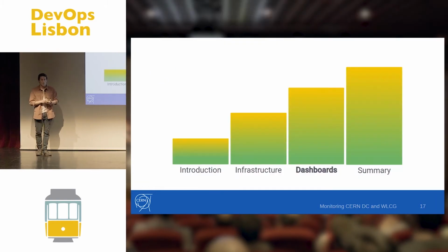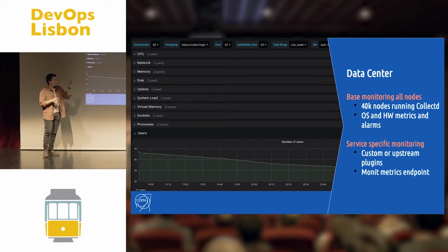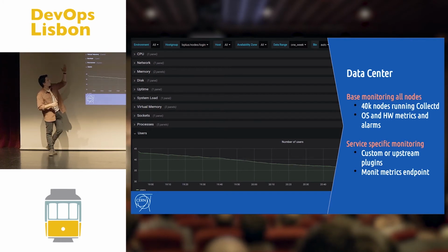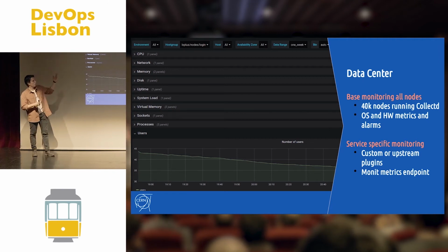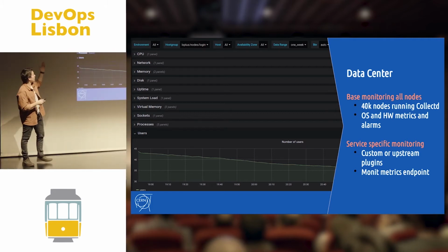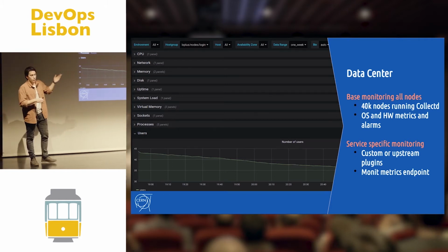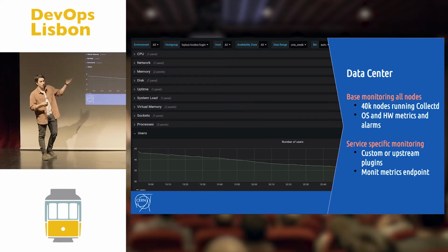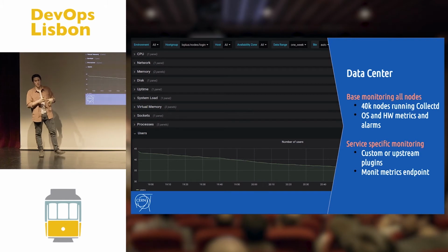So a bit about our dashboards and use cases. Whenever a user deploys a machine and has their own virtual machine, they can have this dashboard. This one has the information that the user needs for their own machine, from CPU, network, memory. This dashboard is common for most of the users, so they can filter and check other things out. But importantly, this is running on all the virtual machines that we have in the CERN data center, and they can collect either OS or hardware metrics.